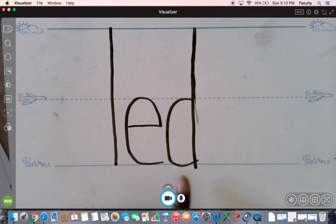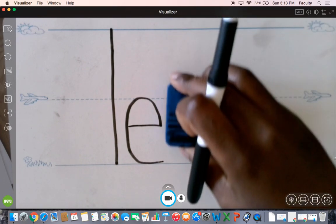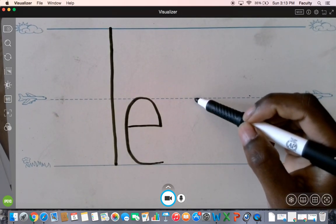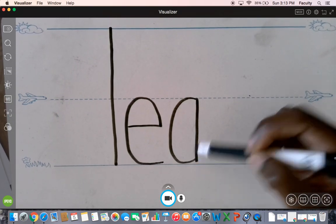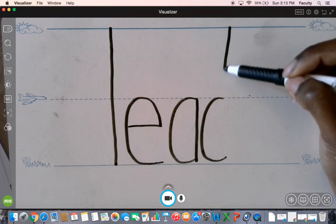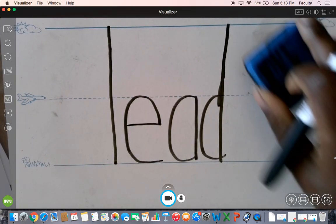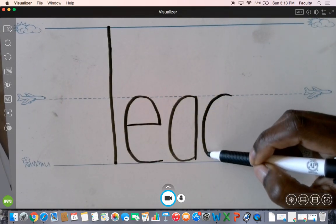L, E, D, led. Now, what if Miss Maynard gets rid of this one? And if you want to write this word, since I'm erasing a letter like that, you can just write the L and E on another line. And then I'm going to add an A. And D. What do you think this word will be if I added an A?